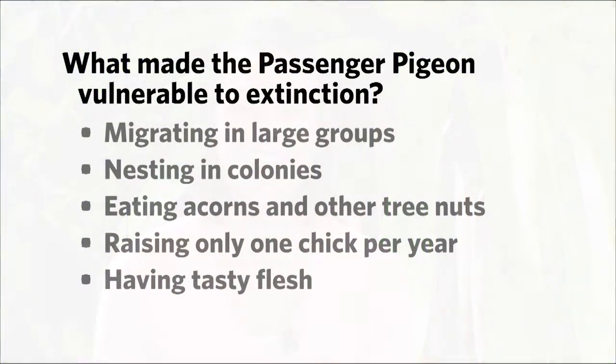I think we should ask our students what led to their extinction, maybe their vulnerabilities. Let's find out. Here's your chance to answer a poll with us today. What made the passenger pigeon vulnerable to extinction? Was it migrating in large groups, nesting in colonies, eating acorns and other tree nuts, raising only one chick per year, or having tasty flesh? Take a moment to think about it and put your answer in the window to the right of your video screen.